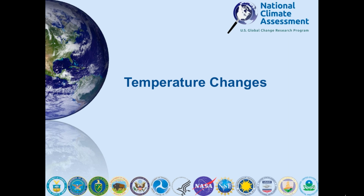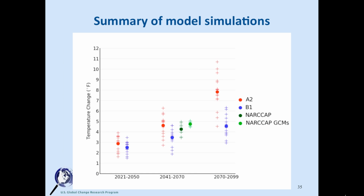And first, let's look at temperature. We looked at 15 different climate models, and the next graph shows what the warming is in these models with respect to the latter part of the 20th century. A little bit of a complicated graphic here, but let me explain it very quickly. Each of the symbols here represents one model, and it represents the temperature change for that model with respect to the latter part of the 20th century. I'm showing three periods here: early, mid and latter part of the 21st century as you go from left to right.